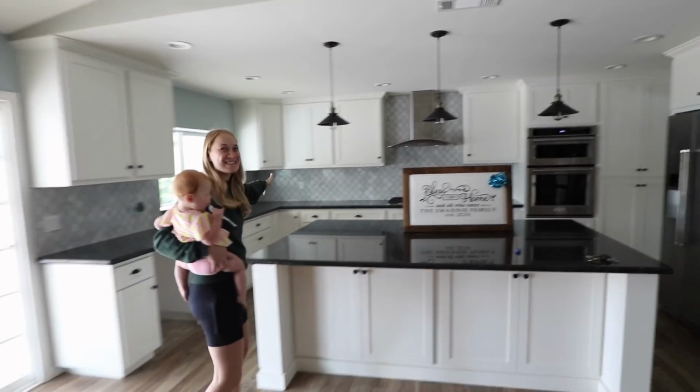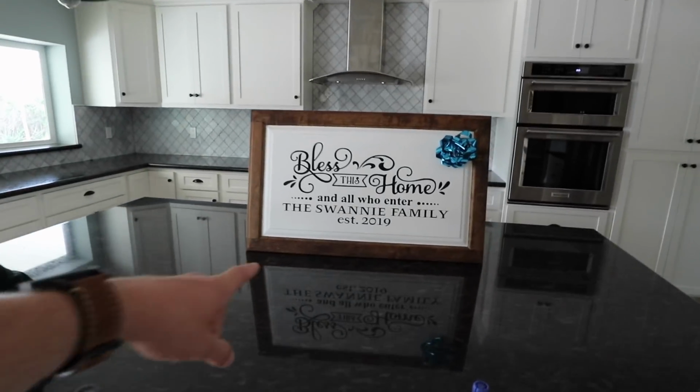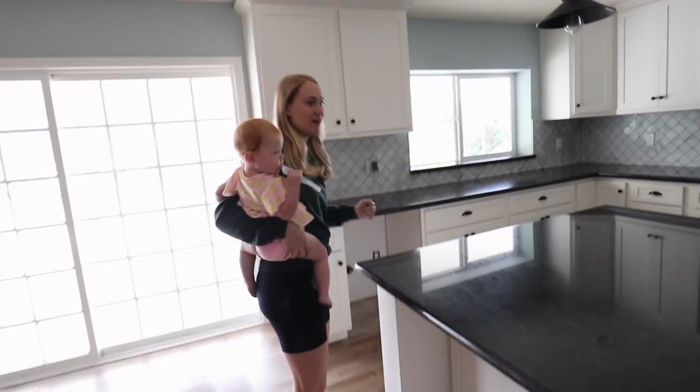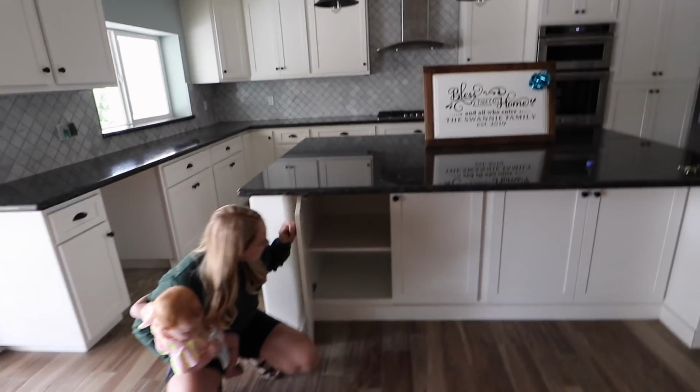And then the second best part of the house. This is this wonderful kitchen. Our realtor's so awesome. He made us a sign. He's amazing. It's made from a cabinet door. I just love this kitchen. Such a cool island. We can put bar stools right here. We have storage underneath. There's so much storage in this house.